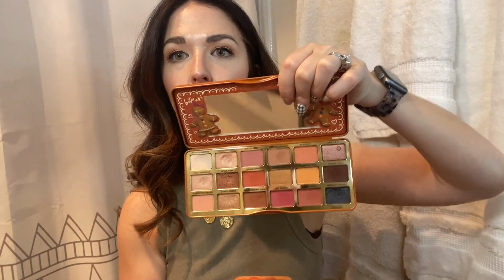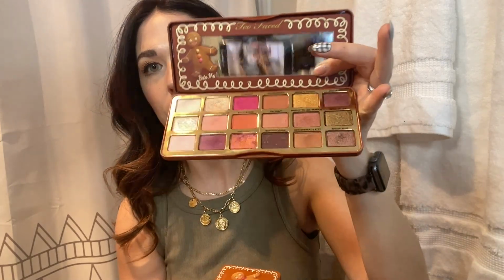But I've got all of these Too Faced palettes. So I've got both of the gingerbread spice and the gingerbread spicy palette, as well as the pumpkin spice that came out this past fall. But I love all of them, and I'm definitely not going to get rid of any of them because although they might have some similar shadows in them, I do feel like they have enough uniqueness, and I love all three of these.